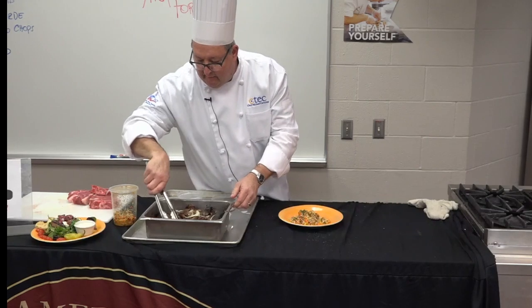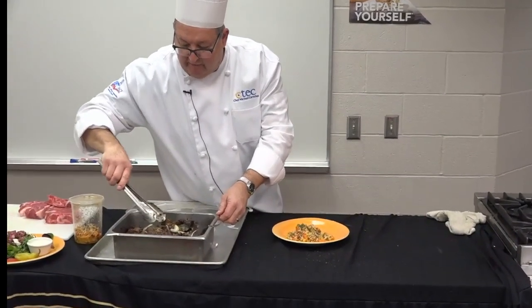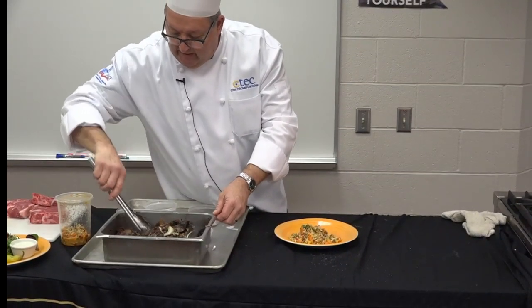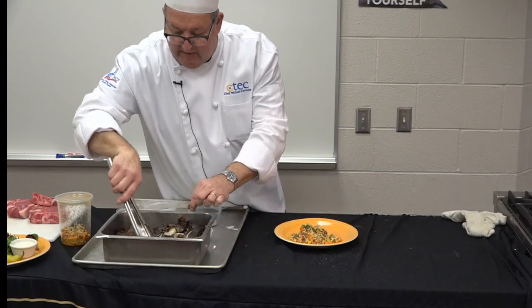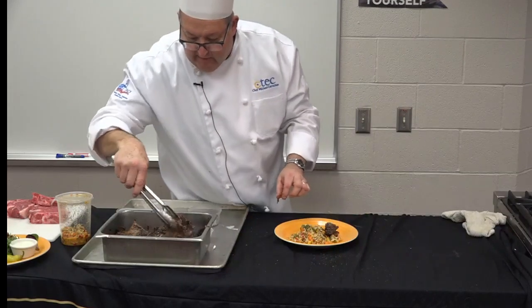And then just a little bit of the braised lamb that just falls apart once you have it in the oven for 4 to 5 hours. The buttermilk flavor really comes out really nice. So we're just going to pick through here and get some nice big pieces. And we're going to serve that with a little bit of fresh mint.